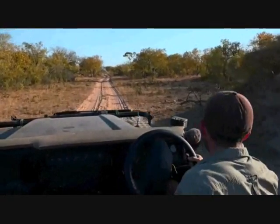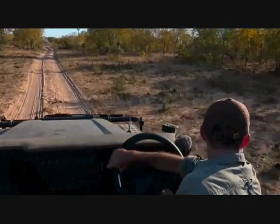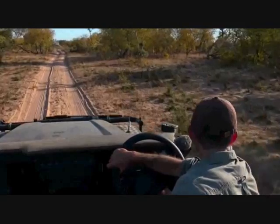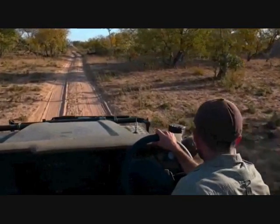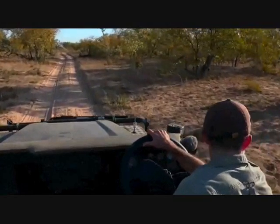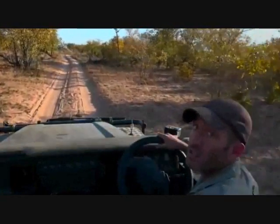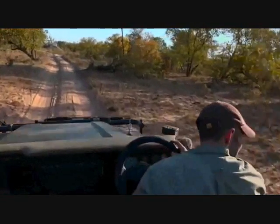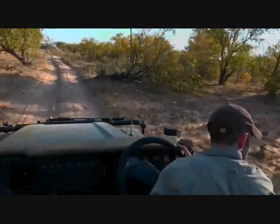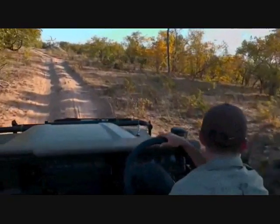We normally will only name them after a year or so, because so many of these cubs, of course, do die. They don't make it. Probably only about 2 in 10 males and about 3 or 4 in 10 females make it to independence, if that. Just very, very difficult lives they lead.